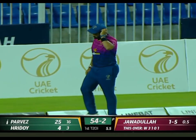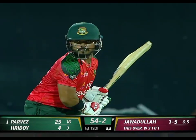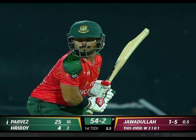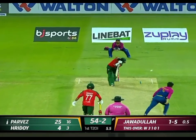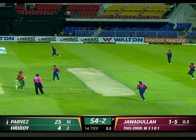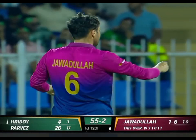Yeah, on the boundary line, punishment posting. He's definitely one of the better fielders in the UAE. Punchy single. He's definitely pulled on some handbrakes there, Jawadullah, on the power play. 6 overs gone, 55 for 2.